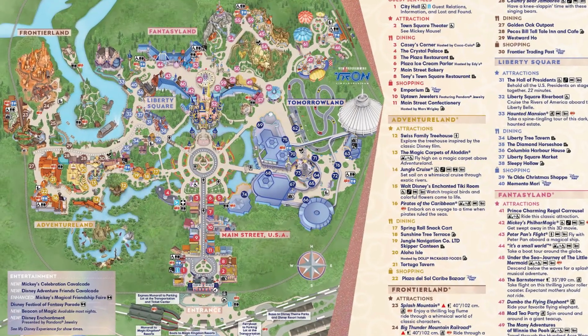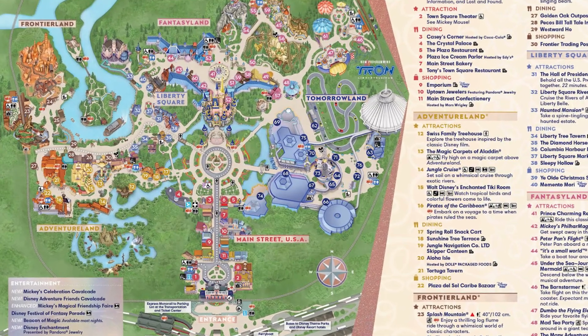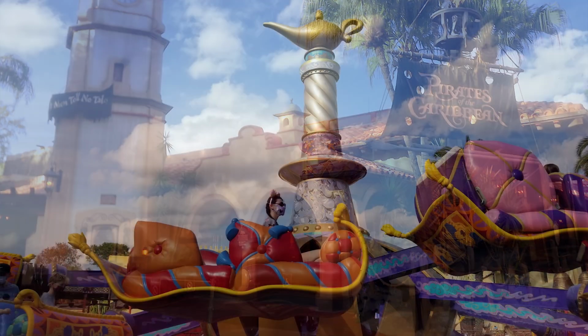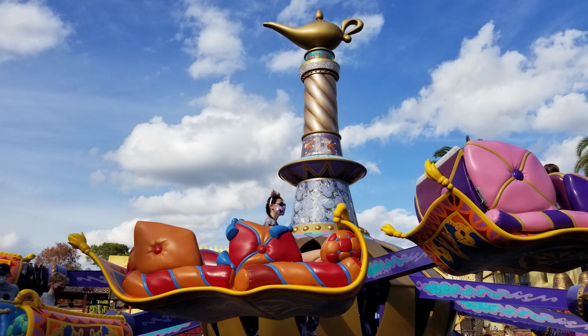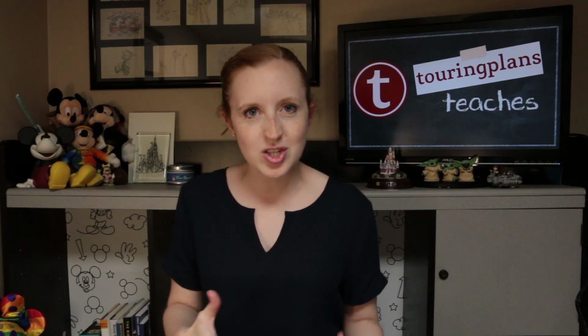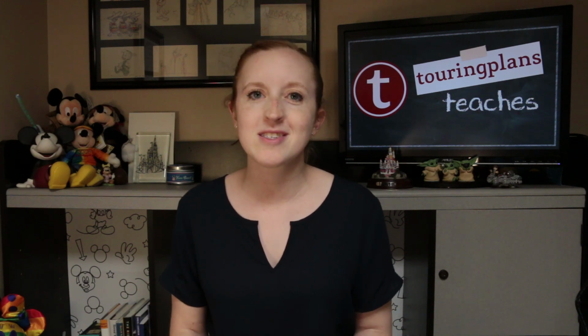We're going to talk about the lands in a clockwise fashion for Magic Kingdom because that's the most sensical. So we're going to start with Adventureland, which is to your left as you're walking down Main Street. There you're going to find classic attractions like Jungle Cruise and Pirates of the Caribbean, as well as a spinner, Magic Carpets of Aladdin, and the classic show Enchanted Tiki Room. There's again a couple places to eat here, including the new table service restaurant Skipper's Canteen. This is all themed to sort of jungle-ish adventure types of places.